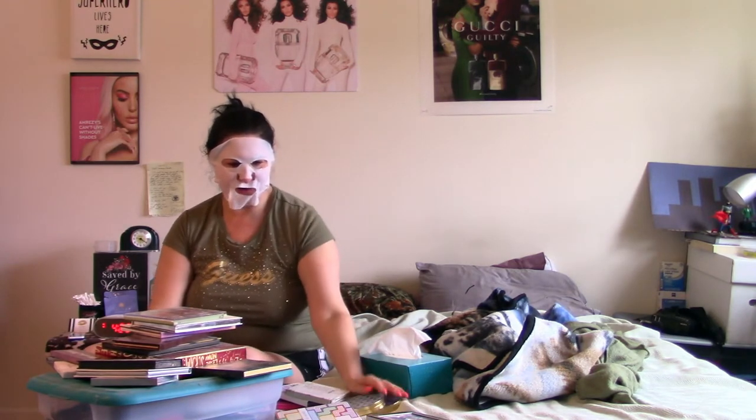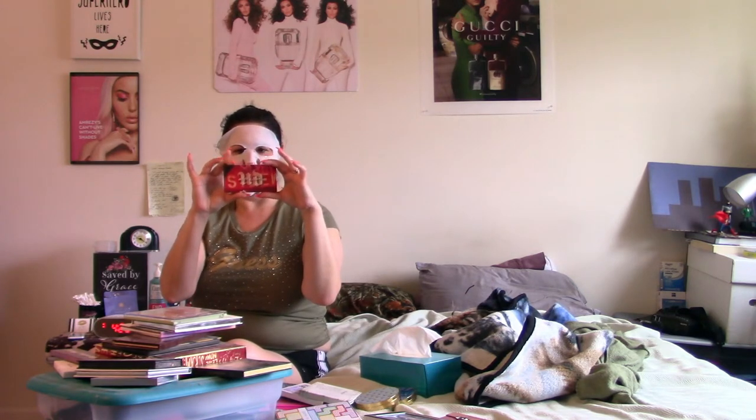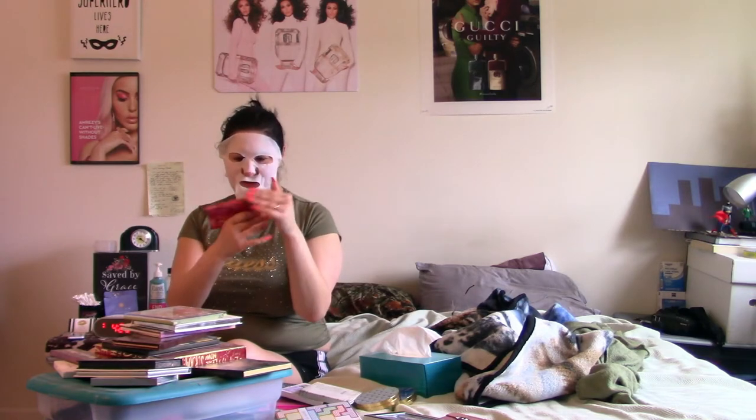Then I have, oh my god, where to go next? A lot of these I rarely ever use. Let me go with one I wore yesterday. So this one is from Urban Decay. It's the Urban Decay On The Run palette. It's a mini version. It's the Shortcut palette. And I wore a lot of these colors yesterday on my eyes.